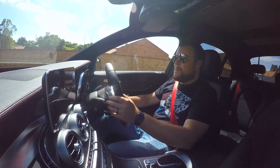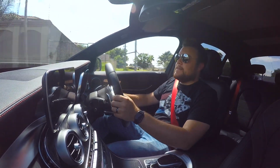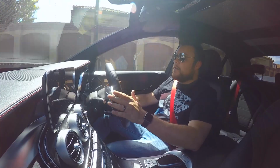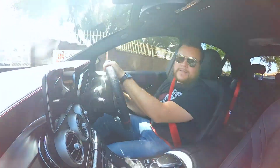Oh yes. Yeah, C43 is definitely one of my favorite cars at the moment. Seriously, it does everything so well, but it's not as hardcore as a 63, and I kind of like that.